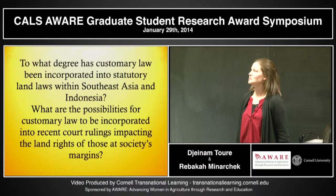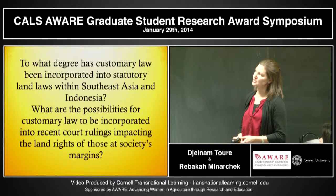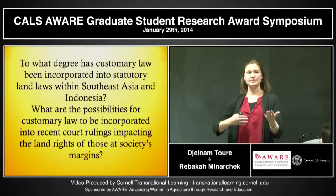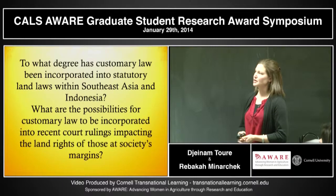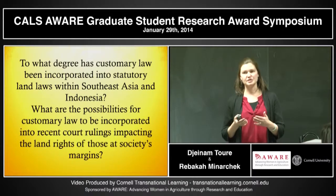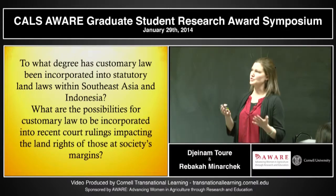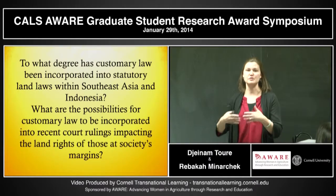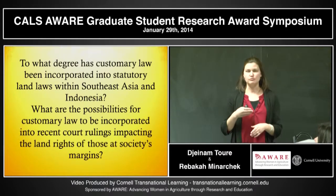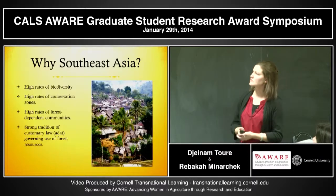This is the preliminary analysis, but to what degree has customary law been incorporated into statutory land laws within Southeast Asia and Indonesia? And then looking at what has happened, also what are the possibilities for customary law to be incorporated into recent court rulings impacting the land rights of those at society's margins? So the court ruling has happened, but there's really no framework that's been implemented yet to change these land rights. So there's a lot to look at about how the framework is being set up for this. And there's a lot of room really for indigenous rights and gender rights to be incorporated.